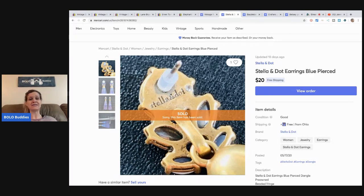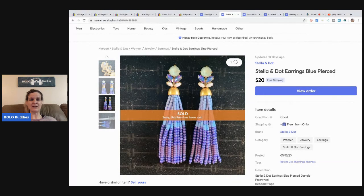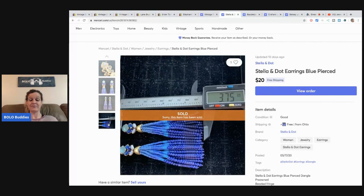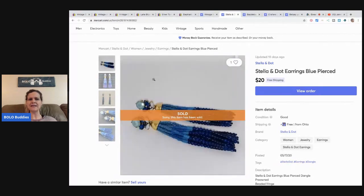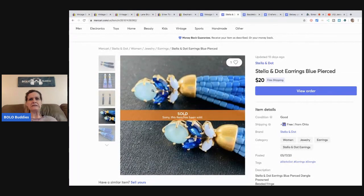They were super nice. They left me positive feedback, but I guess these are just to put behind the backs to keep the backs on. I don't know. But anyway, she was really, really kind and left me awesome feedback. And I'm very thankful that she did that and she was forgiving of it. But I did have it in the photo. I don't know. My mistake. I will know for next time. Lesson learned. They sold for $20 free shipping.